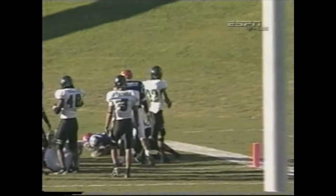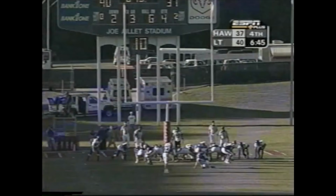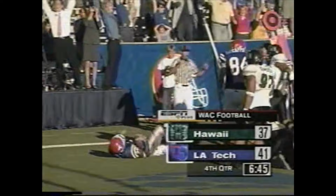A sophomore out of Dallas, Texas, Bishop Lynch High School. 5'8", 208 pounds, and he has just lit it up here at IA Stadium in Ruston, Louisiana. Scobie, the extra point. Good. And it's a 4-point ball game now. That missed extra point by Hawaii could come back to haunt them. Louisiana Tech leads now 41-37. Back on the field, Timmy Chang and that exciting Hawaii offense.